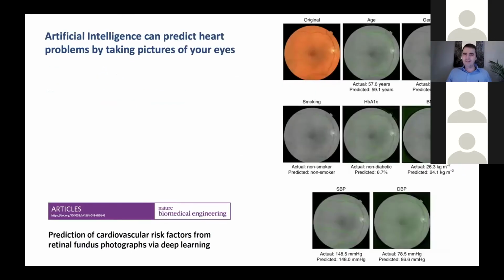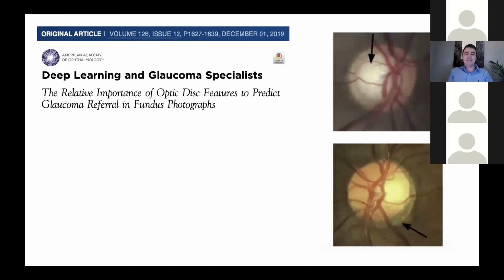But there are quite a lot of groups looking at this and looking at what can be gleaned from a photograph or an image of the eye. And artificial intelligence can predict whether you're at risk of getting a heart problem just from a photograph, by looking at these risk factors that I just mentioned: blood pressure, age, sex, whether you smoke or not. Things that ophthalmologists and optometrists really can't tell from looking at a photograph. And I think that's exciting, because in glaucoma, if you could take a photograph and a computer could say yes or no, you've got glaucoma, or your risk of glaucoma is high or not, that could be very useful, because it could help people have their glaucoma detected earlier.